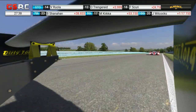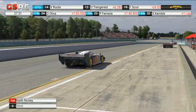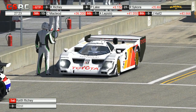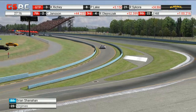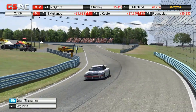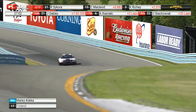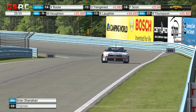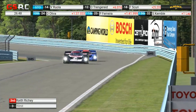All right, our leader is now in. You may have noticed, and you'll see it right here, that Iamaki is still in the pits. So Iamaki seems to have called it a day, unfortunately. Richie hits his spot nice and clean. Philip Lake as well has come in. Brian Shanahan coming out of the pits here. Right behind him, Marco Kika. Shanahan, with the longer stop, still gets out in front of Kika. Shanahan will be the lead car here of the ones that have pitted in the GTO field. Currently a minute and 20 seconds behind our leader, Billy Raiola. All right, Richie has exited, and so has Philip Lake.